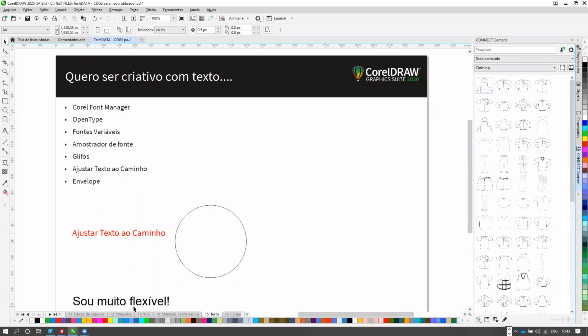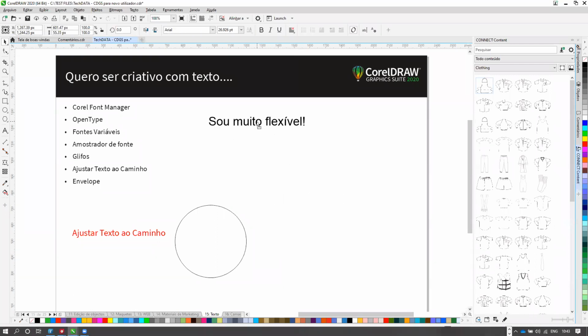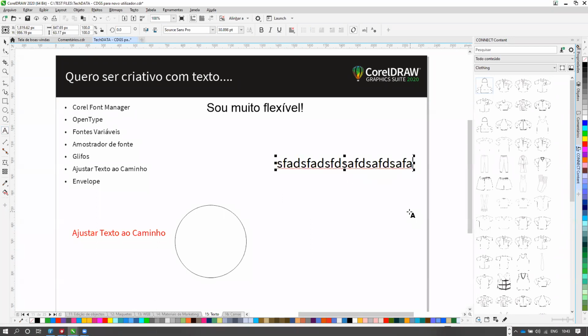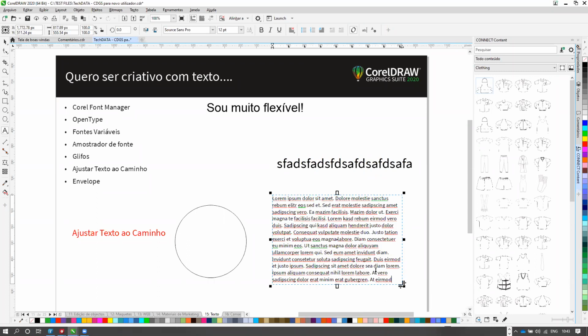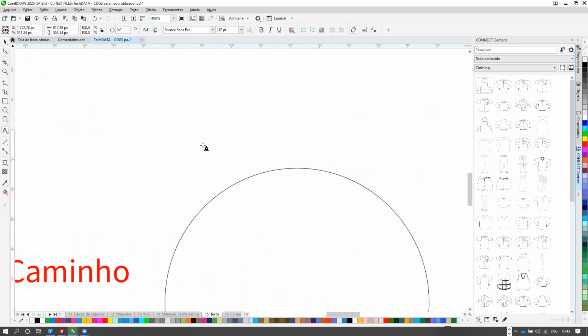So there are three types of text that you can create with CorelDRAW. You can create artistic text. So if I just type here, that's artistic text, and I can add transparency and shadow and colors. I can also drag out a box to create paragraph text. So this is where I create my paragraph text, and I can create text on a path.